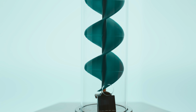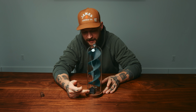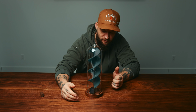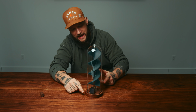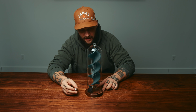So you sit this by a windowsill, and as you can see right here, there is a small solar panel that will, I guess, emit enough power to, I'm gonna try to get scientific here for y'all. It will create enough power that creates an electromagnetic counterforce to the magnets that are on that bottom spiral. And so using the power of the sun, they will spin indefinitely. I think that's the idea.